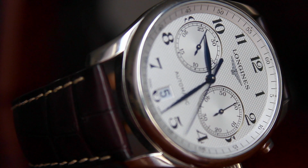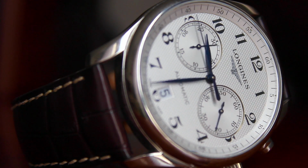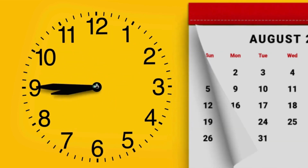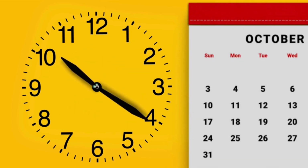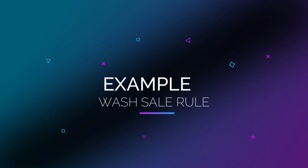Also remember the timing of it plays an important role as well. Since it is almost the end of the year, it is very crucial that you pay attention to the timing of it, and I'm going to discuss that as well. So let's start with the example.